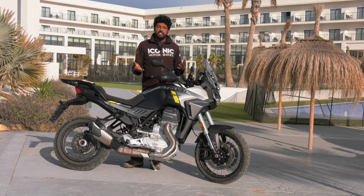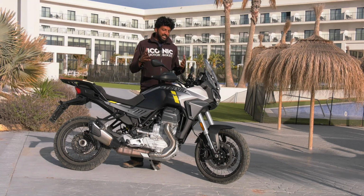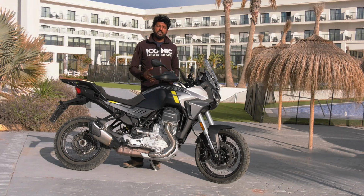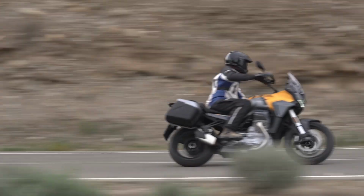Part of that might be because yesterday I was riding a V85 TT. But again, it's a very smooth bike, both in the way it delivers power, and in how it minimizes the vibrations you feel as the rider or passenger. So the engine, a big fan of that. I'm also a big fan of the handling.